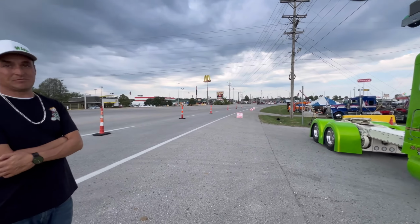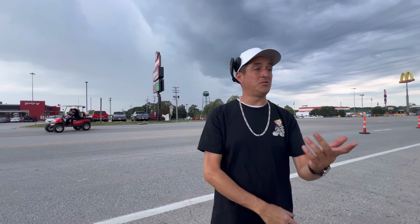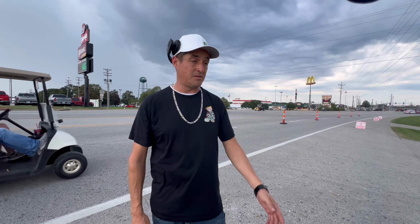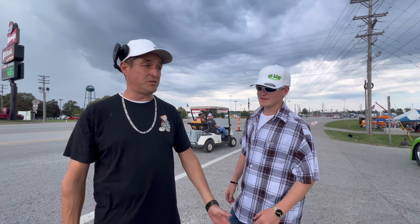So brother, can you tell me something about this truck, please? Yeah. So it's a 2003 Peterbilt 379 extended hood. It's got a Cat C16. Started off as a day cab. It was fully designed and built by my son. His name's Peyton. He's 14 years old. Nice to meet you, bro. Nice to meet you. I'm Peyton Harris.